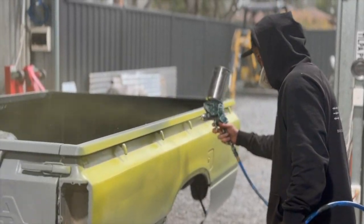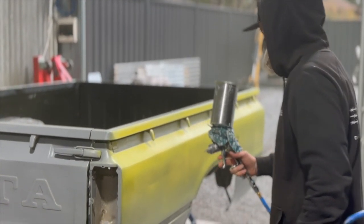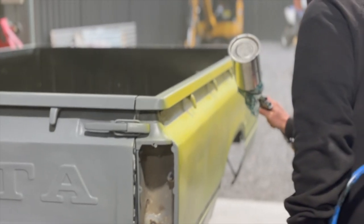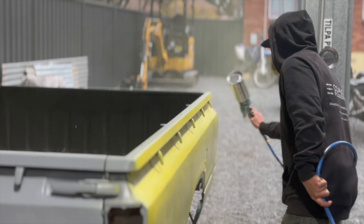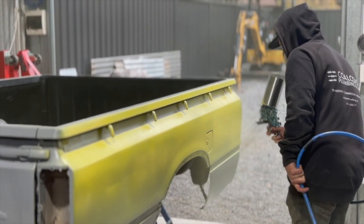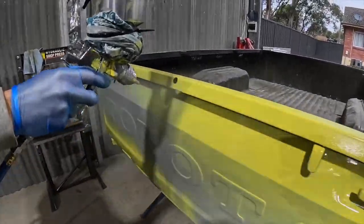So after trying a bit of colour on the front of the tub, we were both happy with it. So we proceeded to paint everything yellow. We were a bit shocked at first at how bright it was, but I mean, you get that. We've been looking at it grey for months and months, so yeah, we were pretty happy. So we just ripped in and got a first coat of colour on everything.